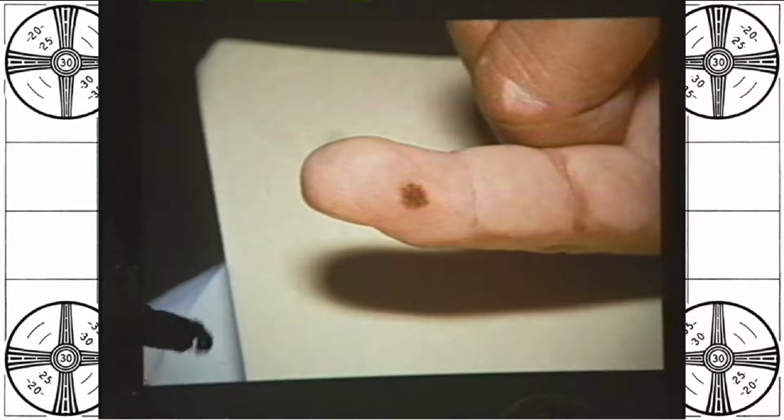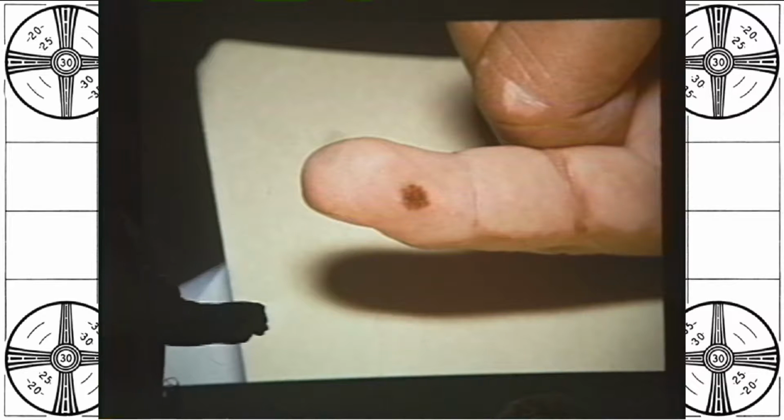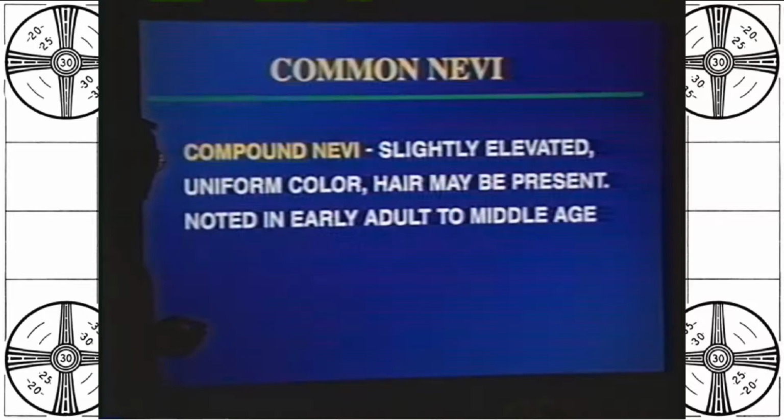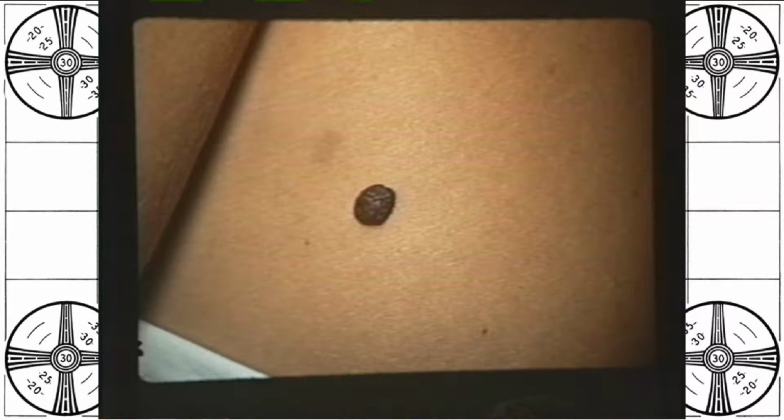This is a flat macule on the skin. This is a so-called junctional nevus. It starts out early in life. Now, over time, as I mentioned, we develop a papular component. This is referred to as a compound nevus. Histologically, the melanocytic cells are in both the epidermis and the dermis. And you start to get an elevation component to it in young adulthood. And it looks somewhat similar to this.